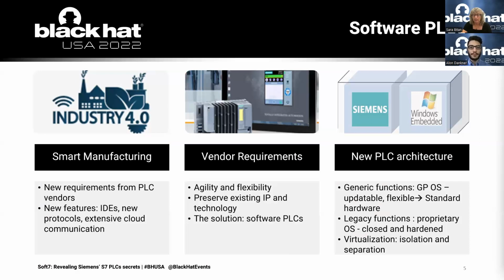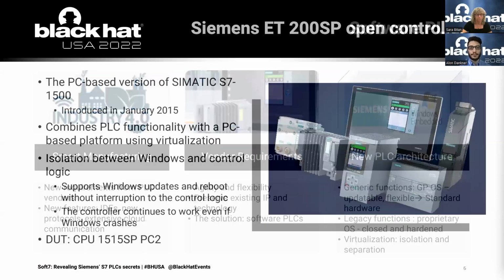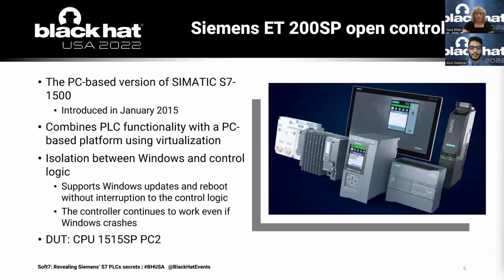In Siemens' case, the CPU the PLC is using is an Intel Atom, a multi-core, where a Windows Embedded OS is using 3 of the cores, and the 4th core is used by Siemens' proprietary operating system, which runs the PLC. The Siemens ET200SP Open Controller is Siemens' version of the software PLC. It is a software version of the S7-1500. It was introduced to the market in 2015.